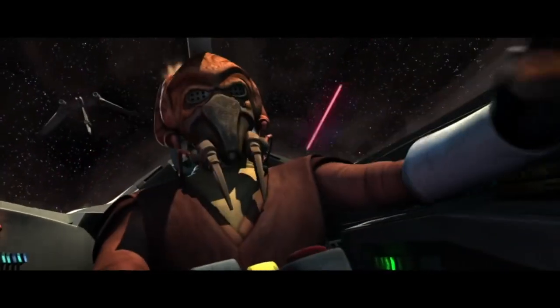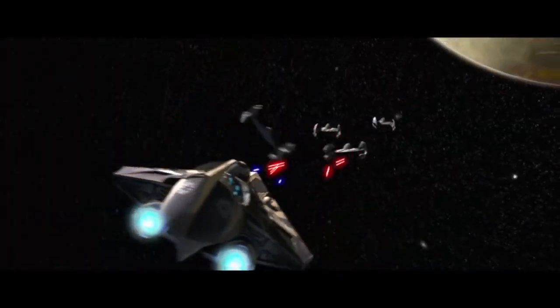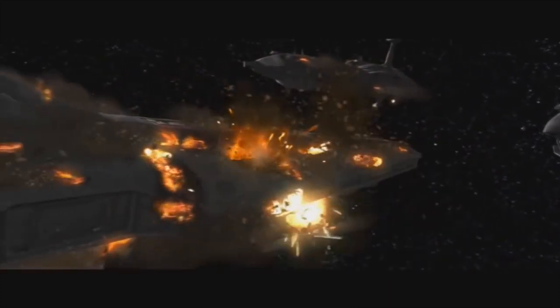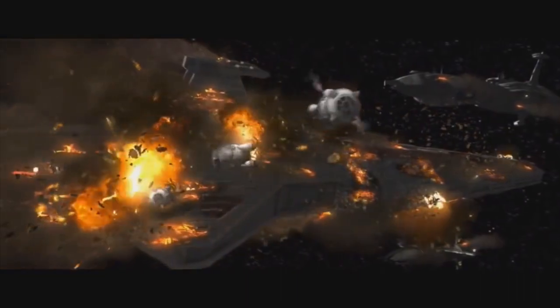The next place we see the Negotiator is during the Battle of Felucia, where it is one of the ships sent to escort Plo Koon's wolf pack to the surface. We only see it on screen very briefly during this battle. The Negotiator would ultimately be destroyed when it was boarded by the droids of Grievous's forces during the later years of the war. So there you have it, two very significant vessels within the Venator class.